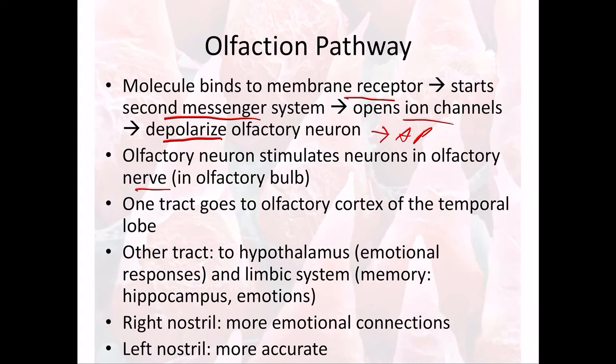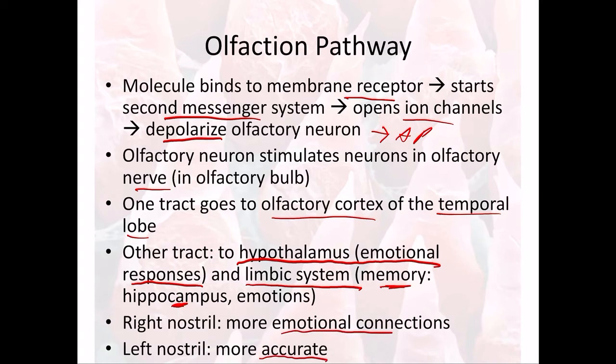The interesting part is one track goes directly to the olfactory cortex, so the temporal lobe, and then the other track goes to the hypothalamus. This is where our emotional responses to smell come from, and then also to and through the limbic system. The limbic system, especially the hippocampus, is very important for memory and emotions, and so you can see why smells trigger memories and emotions for us so commonly. And interestingly enough, the right nostril has more emotional connections to smells, whereas the left nostril is more accurate. That has to do with the idea of right-brained. The right brain is more involved in the emotional, artistic side, whereas the left brain is more involved in scientific, quantitative reasoning.